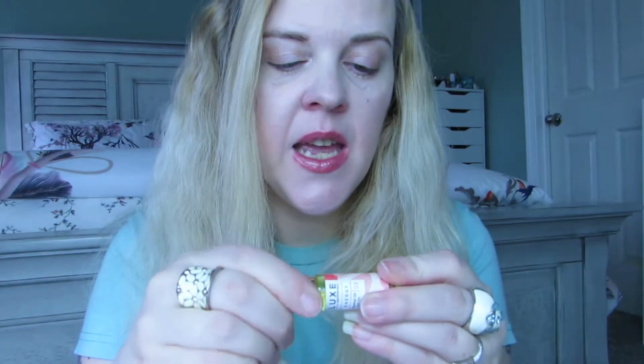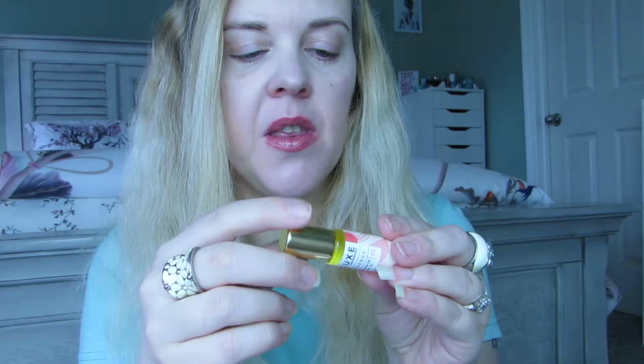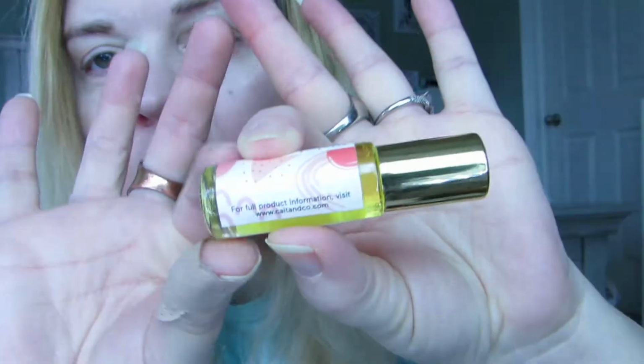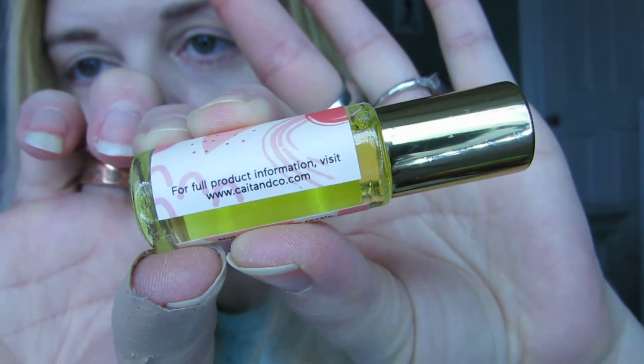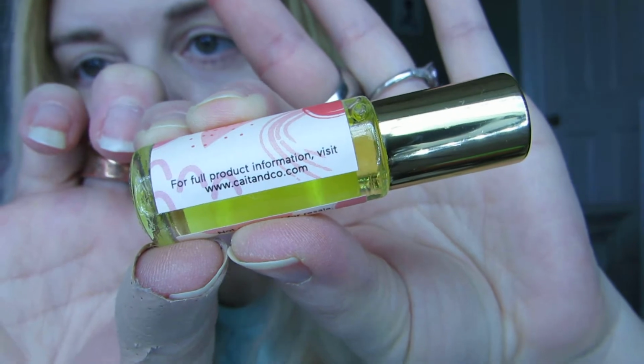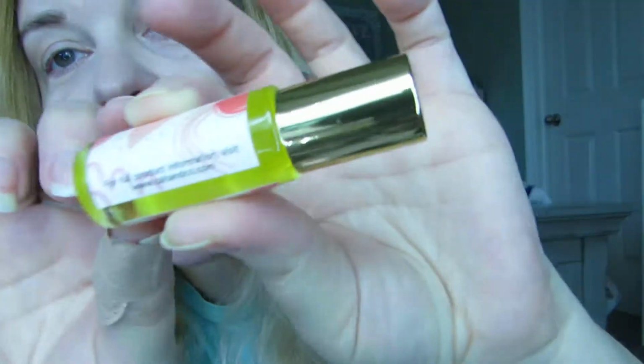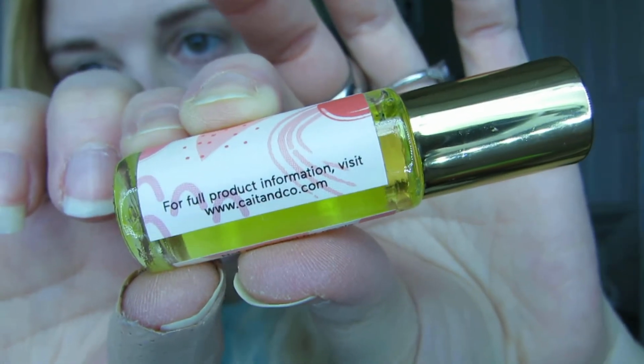I want to actually get some more stuff by this company. And the company is not Luxe. That's just the name of the thing. The company is kateandco.com. So, I'm going to see if the camera will pick that up. Kate and Co. C-A-I-T. And C-O. And Co.com. So, definitely check them out.